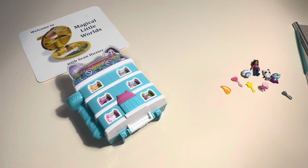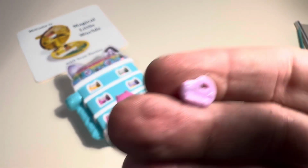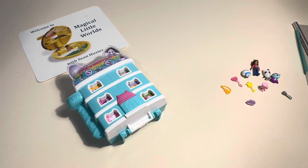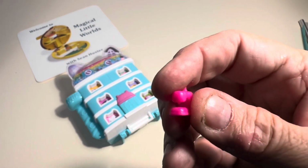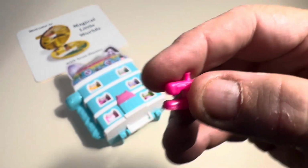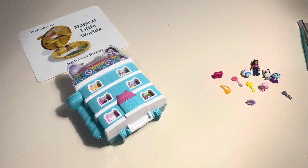And then we have, I think this would be, okay, this is a paint palette with a little peg on the back. I believe we saw this in the art studio set. And then we have a sewing machine, which we definitely saw in the art studio set, even in the same color. Although I believe, yep, there it is, the peg and all. And then last but not least, oh, it's in there tough.